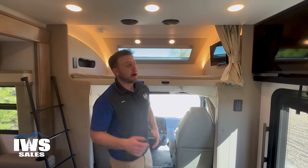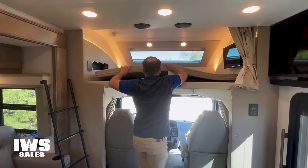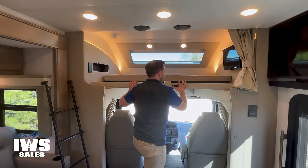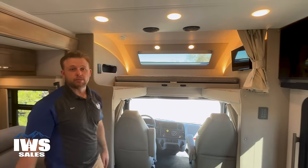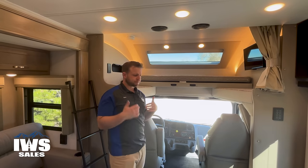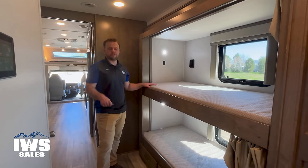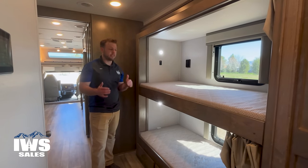Obviously they have that cutout, so if you don't have a ton of things going here, it's just easy to slide there. There's pins that lock it down and you're good to go. So very versatile. It's a nice aerodynamic shape, and on the outside, I think it just looks cool too. Pretty much the whole ethos of this coach is being a bunk bed model, right? And the size of these is really, really good.